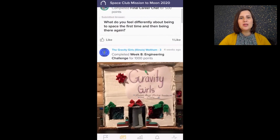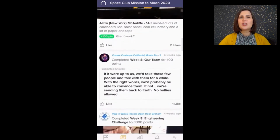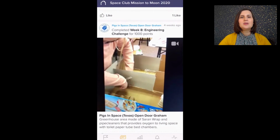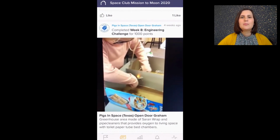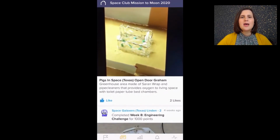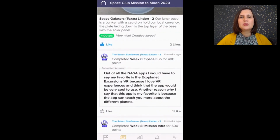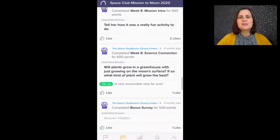And here's the feed. So this is a live feed that's running 24/7. They can check it whenever they want. And you get a sense of, oh, wow, look, there's this team here in Texas that built this project. This was from our final mission, a lunar base. And they had to use an LED light to light it up. You can see their different questions. This was a space fun submission.